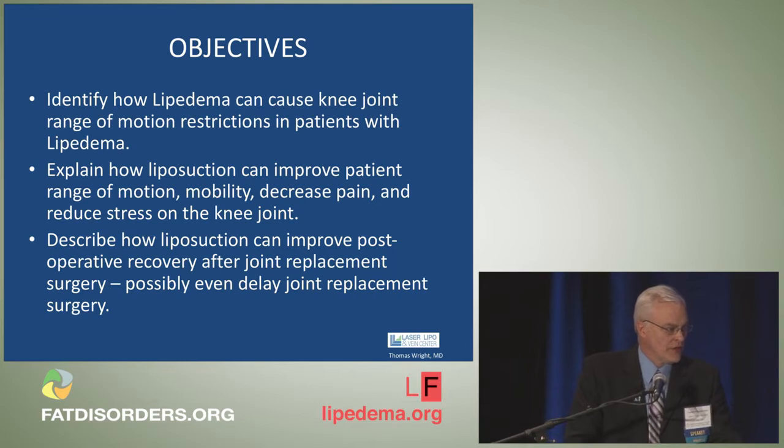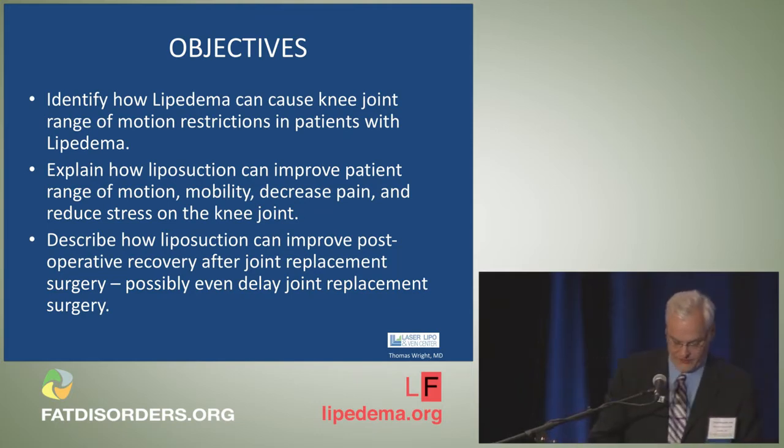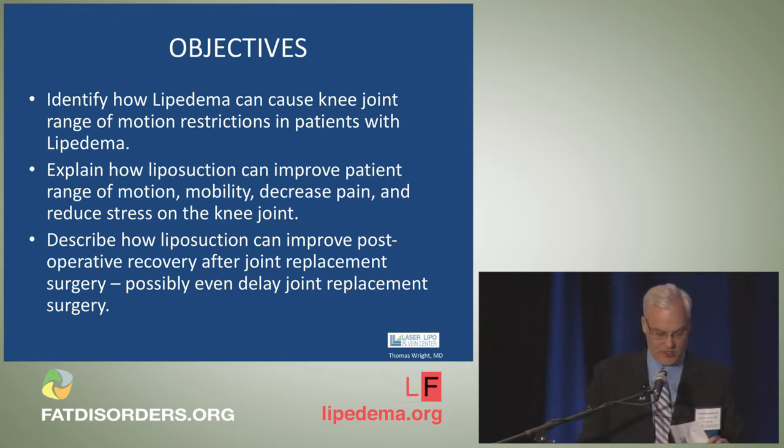So the objective is really to explain how lymph-sparing liposuction can improve patient range of motion, mobility, decrease pain, and reduce stress on the knee joint, both before and after, if necessary, knee surgery.